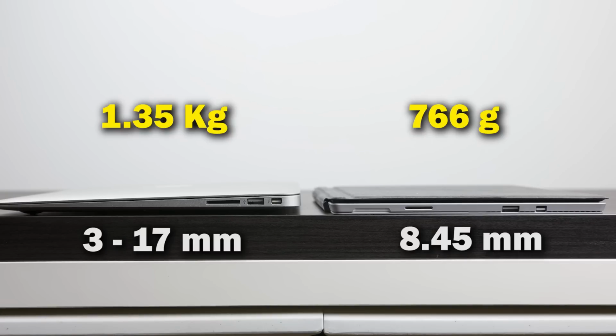Additionally, in terms of weight, the Surface Pro 4 is almost half the weight of the MacBook Air, which is not surprising considering the Surface is more in a tablet form factor than anything else, so it's certainly going to be more portable. Now, in terms of build quality, I think both of them are really on par with each other.